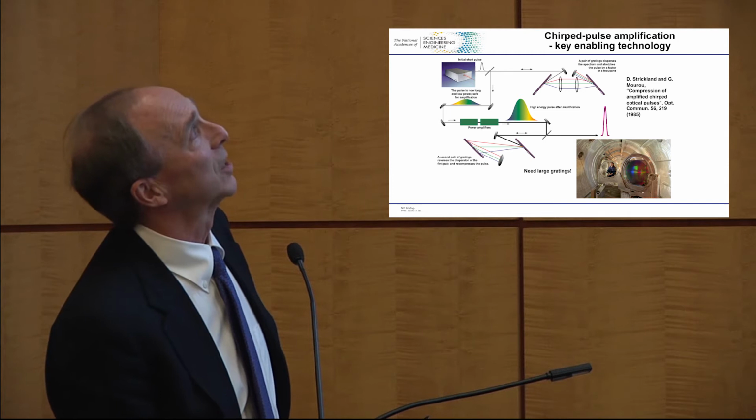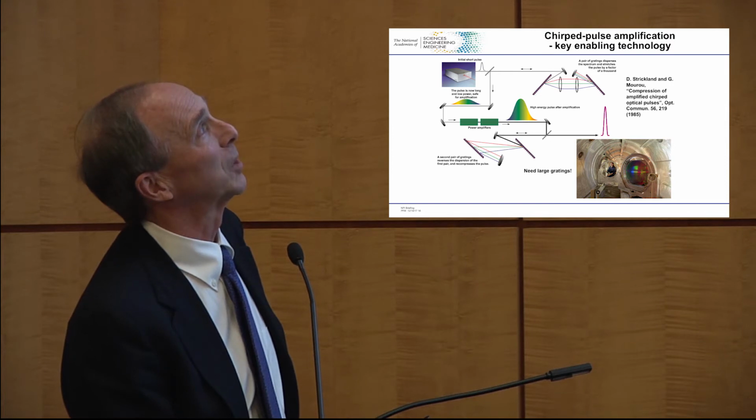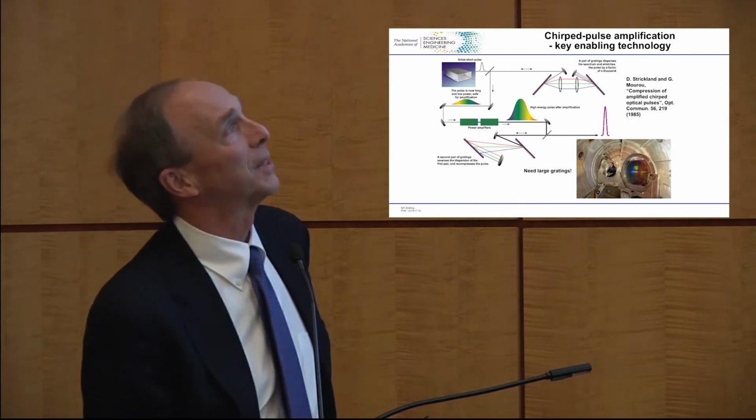So this pulse here is a chirped pulse because it's been chirped in time, if you will. And so if you look at any point in time, there's a different wavelength involved. But that gets reorganized back into a compressed pulse in that process.